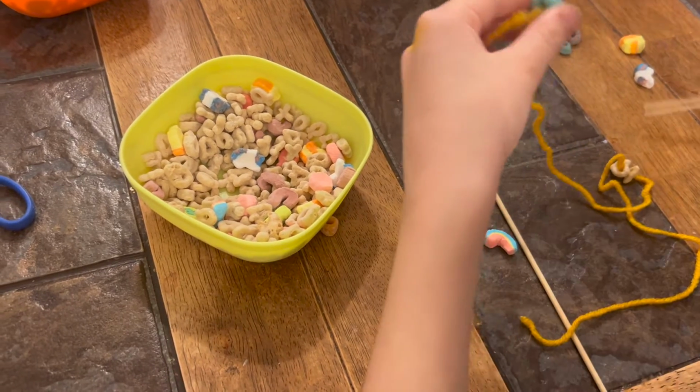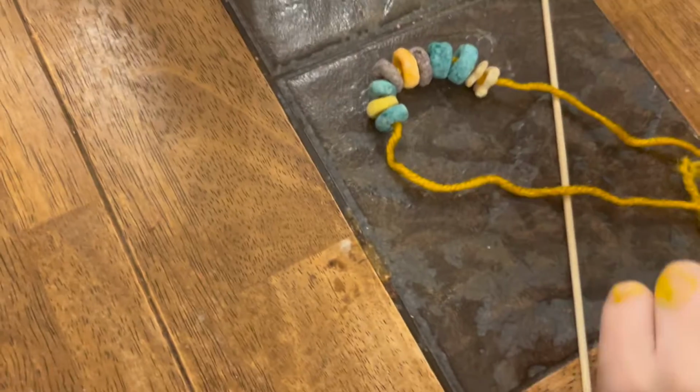Another thing you can do is to practice stringing groups of 10. You can use Lucky Charms for this. However, it's a little bit hard to get yarn through those. So we tried Fruit Loops and that was a lot easier. We made groups of 10 until we got to 100 and then the kids wore them as little necklaces throughout the day.